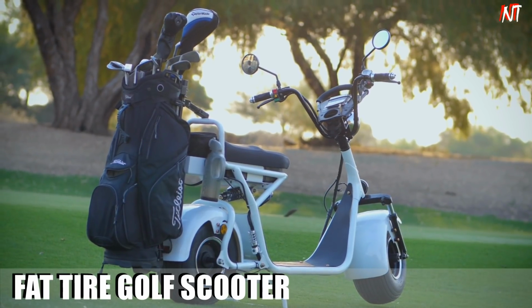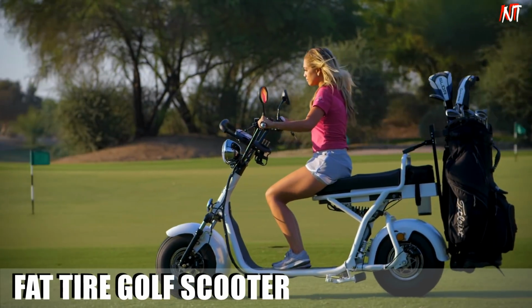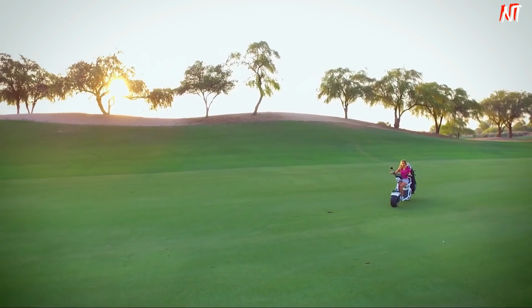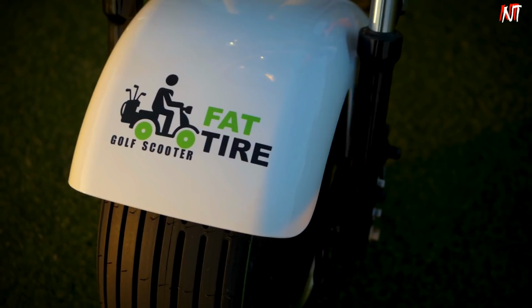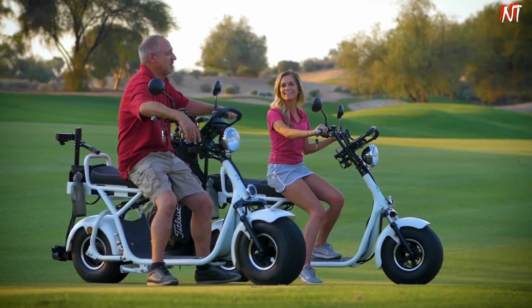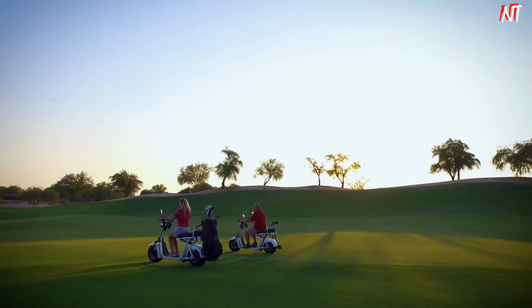Fat Tire Golf Scooter. The best single-rider solutions in golf set your course apart by offering a single-rider option with the Fat Tire Golf Scooters. These extremely fun and easy-to-ride scooters will not only attract golfers to your course, but will bring them back more often. A small additional fee added to the round brings in additional revenue to the course and can easily more than cover the cost of the scooter.